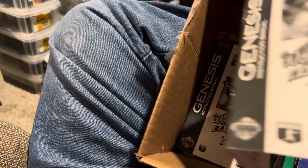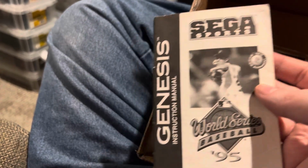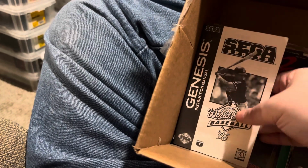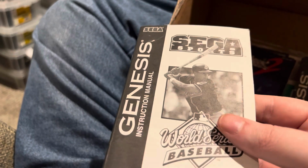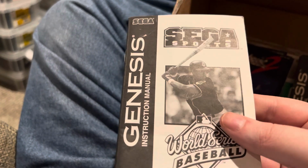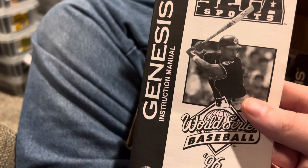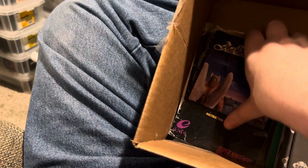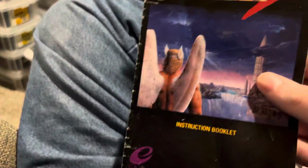Same with these Sega Genesis manuals. World Series 95, World Series 96. You can tell this is from the era when Sega stopped printing full color manuals. This is also when they switched to cardboard boxes instead of the plastic clamshell boxes. They started getting cheap. Here we have ActRaiser 2.